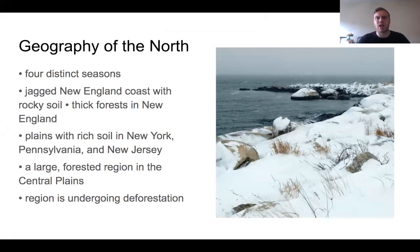In this picture, you can see what the New England coast looks like. In my mind, the New England coast actually looks pretty similar to the Oregon coast, right? In the sense that you go there and almost right into the end you're seeing mountains, you're seeing rocks, right? That's going to make it tough for people in New England to farm, right? People that have experienced farming might be able to tell you it's a lot easier when you have really rich soil and things are flat, right? So the jagged New England coasts aren't going to be good for that, right? However, the plains that you find in New York, Pennsylvania, New Jersey are going to have really rich soil. Some of the best soil in the North, right?